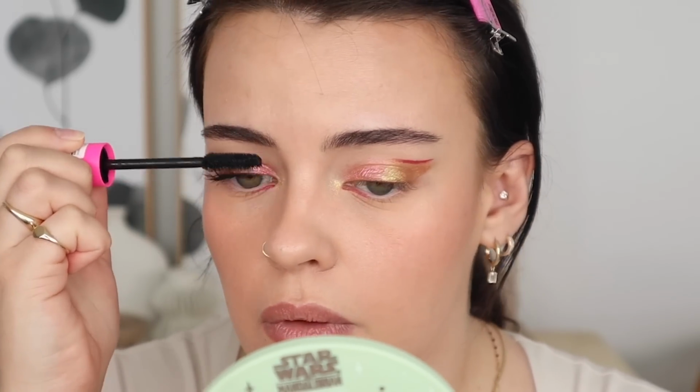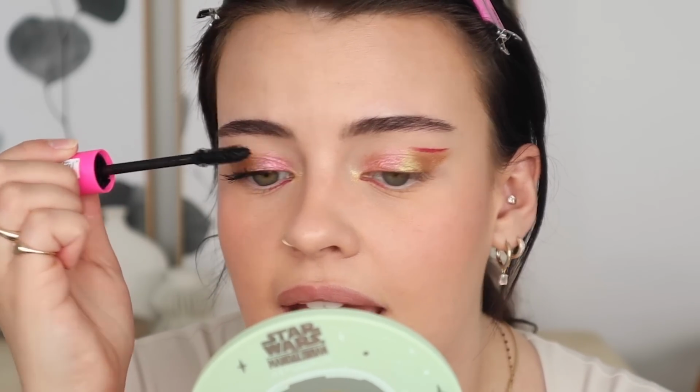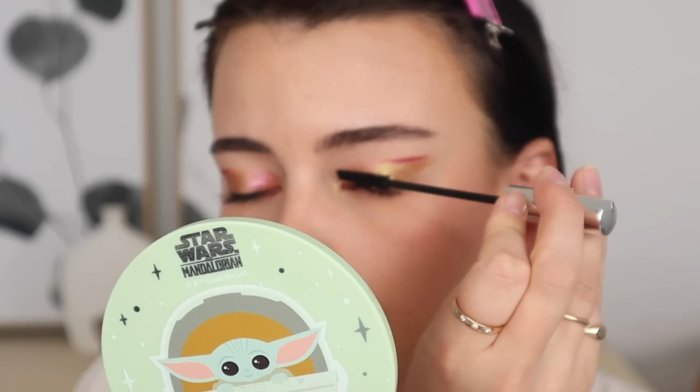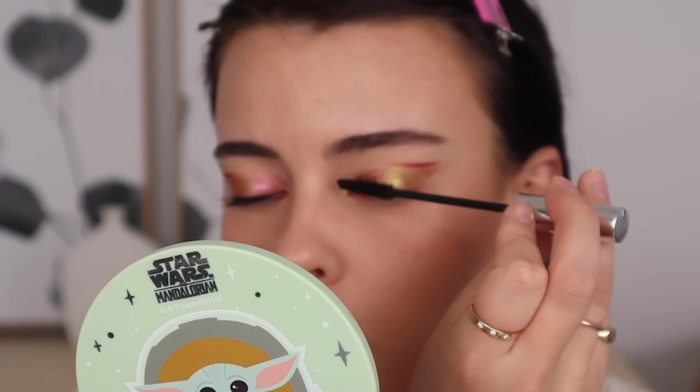This isn't really offering my lashes much. I tried both sides and it's just looking like a lash tint slightly, like it's just covering my lashes, not giving it any volume or length. Not a fan. I'm going to try the other one on my other eye. How about let's do that? That one's offering a bit more, but I don't know if I'm wowed by it either.